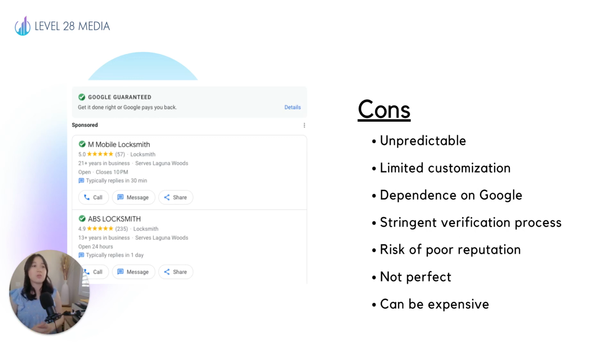So here are some cons. There are actually more cons than pros. First, it's unpredictable. Just because you want to pump more money into it doesn't mean you're necessarily going to get a lot more leads, because Google has its own algorithm, and it's not always going to prioritize you. It's kind of a black box, to be very frank. Limited customization: you can't write ad copy, you can't promote offers. It's just, this is who we are, this is our brand name, this is how many reviews we got. Another con, which ties with the first one, is dependence on Google. It's really up to Google to decide whether it wants to show you or not.